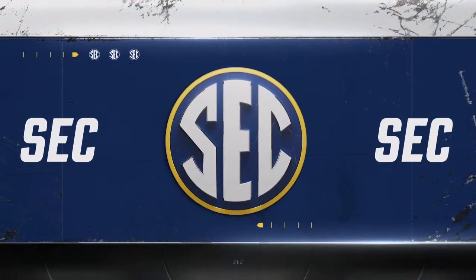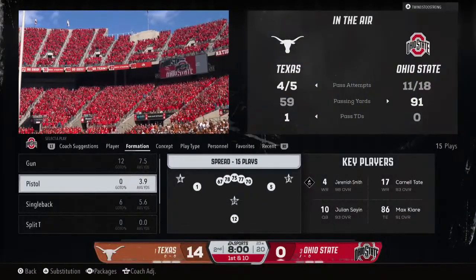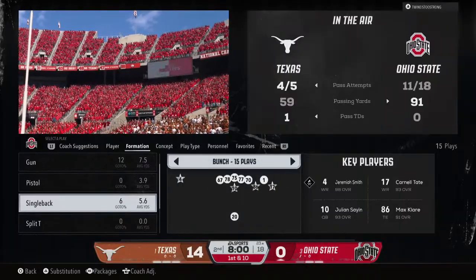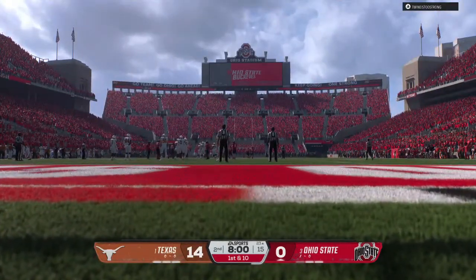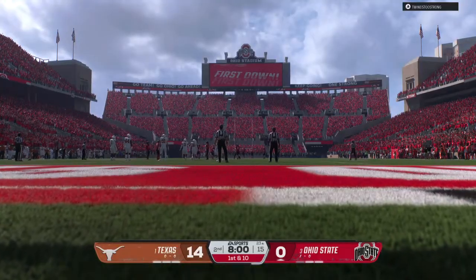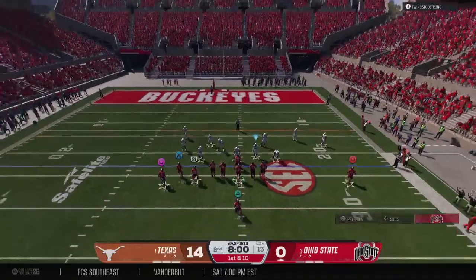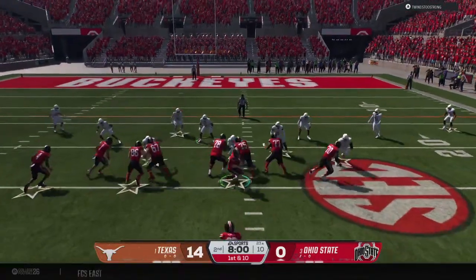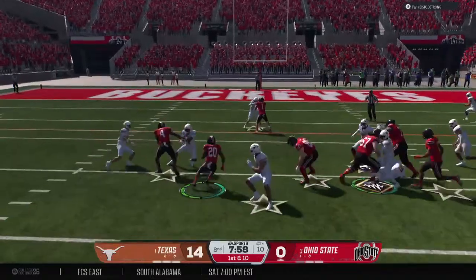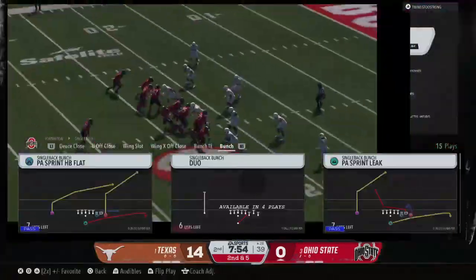Crucial stage of the game as we begin the second quarter. Is this one going to get out of hand? So here we go, first play of the quarter. The offense has a first down. They'll run it here. And that run produces a decent gain.